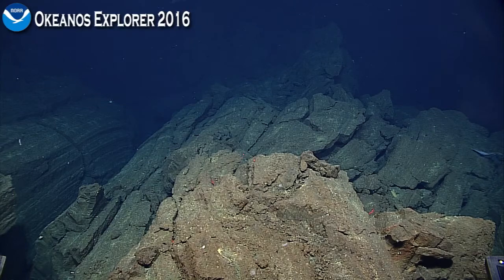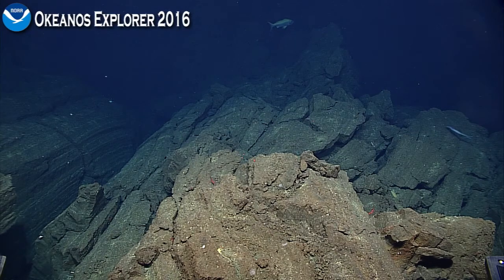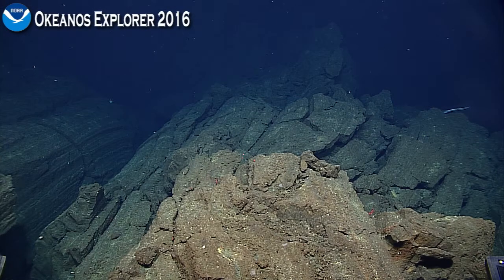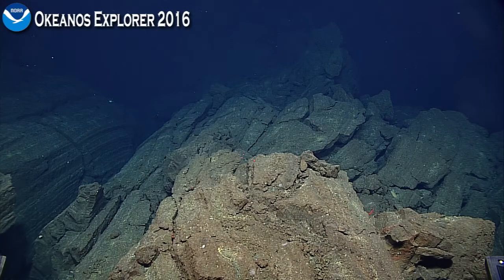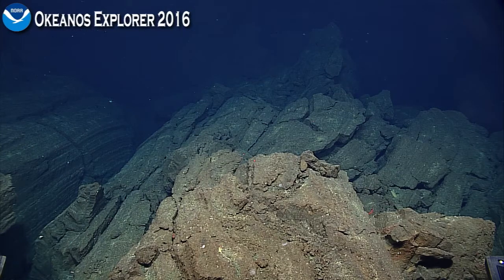And we are coming to you live from the Okeanos Explorer, which is America's ship of exploration, operated by NOAA's Office of Ocean Exploration and Research. We are out in the Mariana region. We're sitting on top of an undersea volcano. This is Ifuku Seamount, and it's part of the Mariana Trench Marine National Monument. It apparently had some hydrothermal activity sometime between 2003 and 2014.